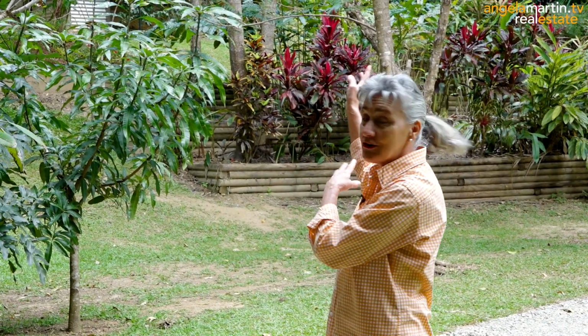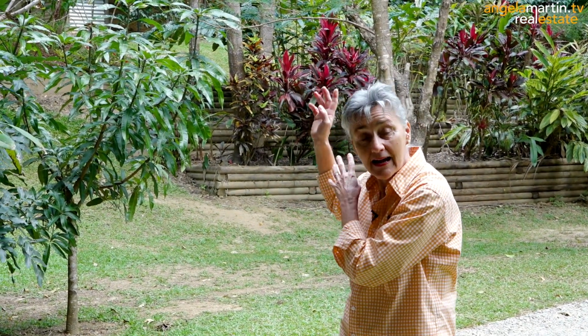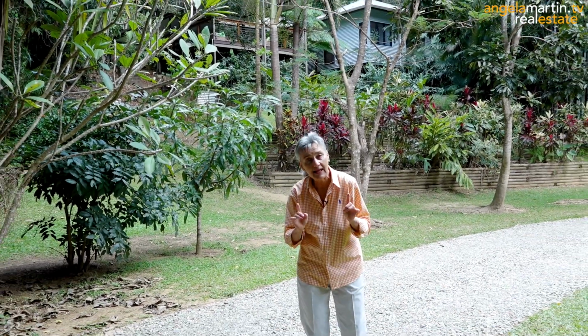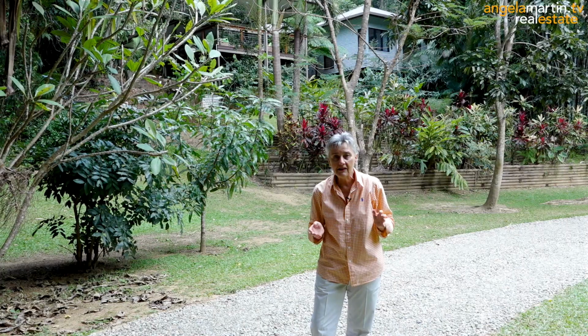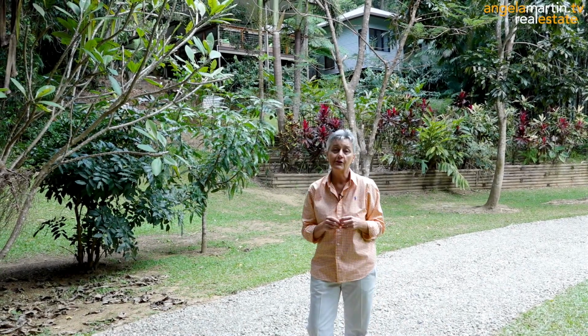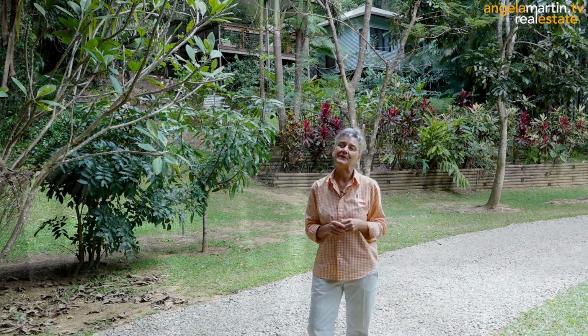And hopefully you can see we are elevated for those gorgeous cool summer breezes. It's approximately only 12 years old and it is ultimately private, as you would expect on your land that is 3.7 glorious acres. Let's go in and have a look. You're gonna fall in love with this property.